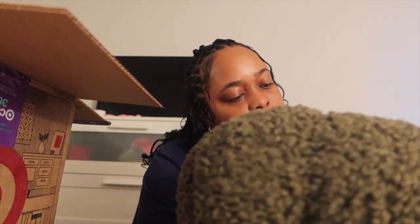So I got this from the Threshold collection. Y'all, how cute is this? Oh my gosh, when I make up my bed, baby, this is gonna look so cute. Yeah, so we're putting this on there.